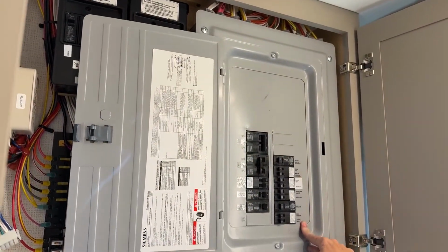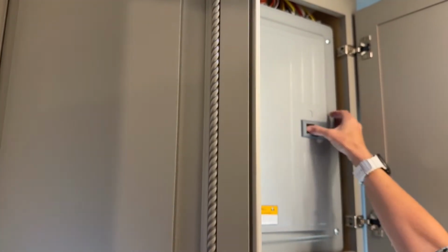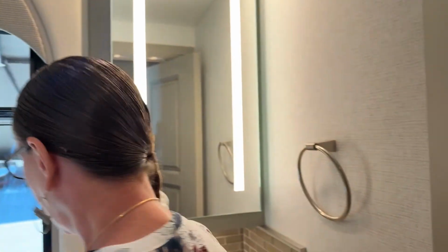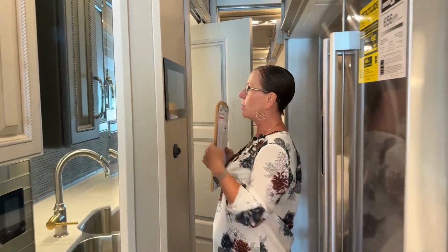And by the way, Newmar, you didn't label the fuse for the door awning, but Bill found it. Thank God for Bill. I'll tell you, he makes me look so smart. I'm not really that smart. But I do follow him around. Every time he fixes something, I follow him to wherever we're going because I want to see how he fixed it so I can learn how to fix it in case you need me to help you.